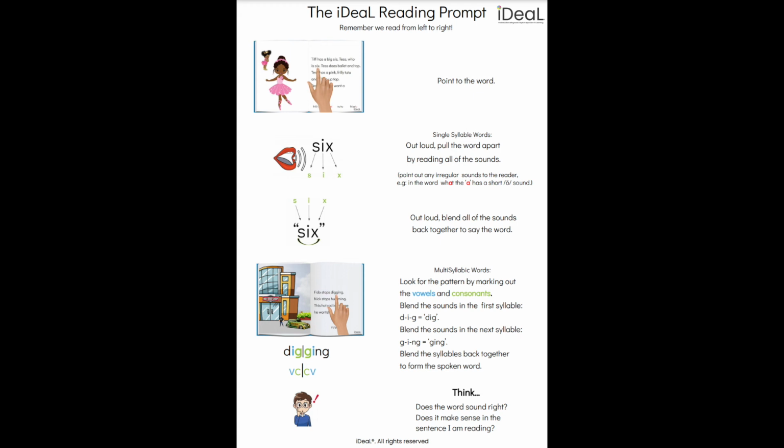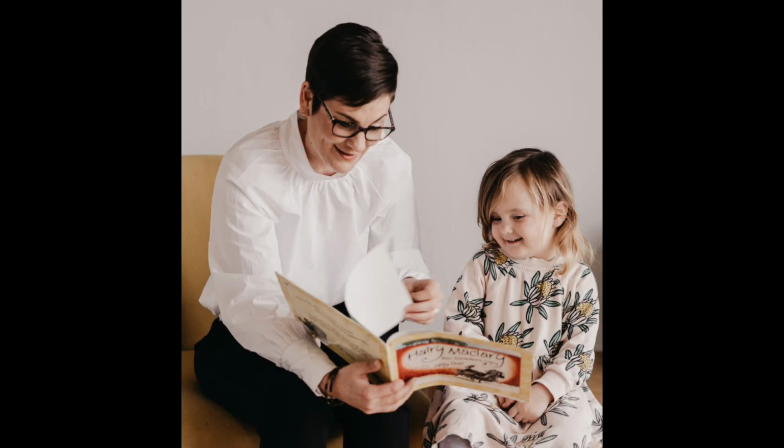When your child is reading to you, this reading prompt is available to help you support them. And remember, children love being read to. Read to them regularly and enjoy books together.